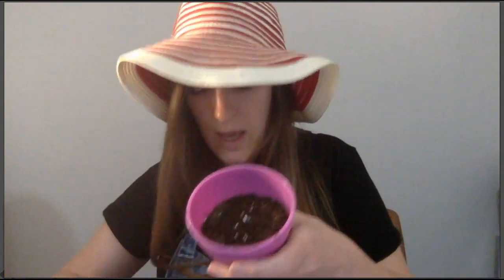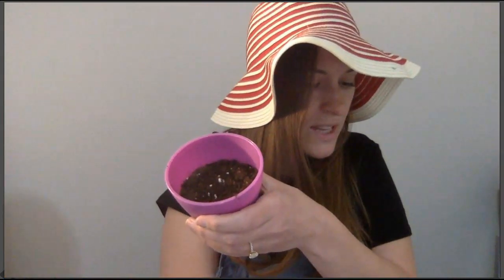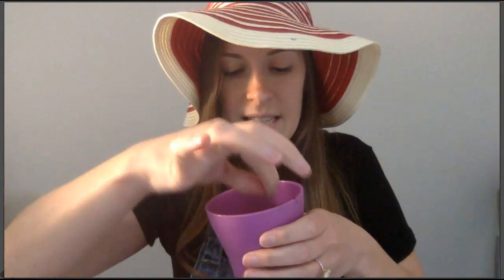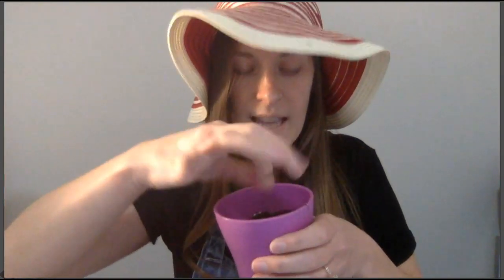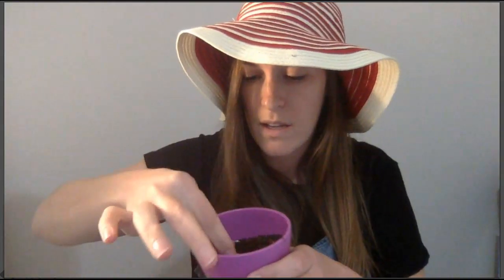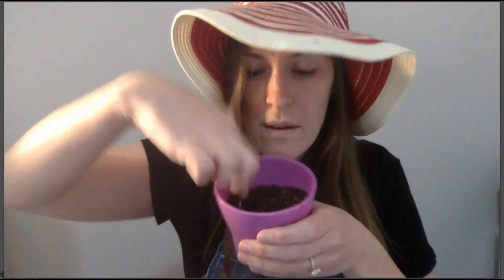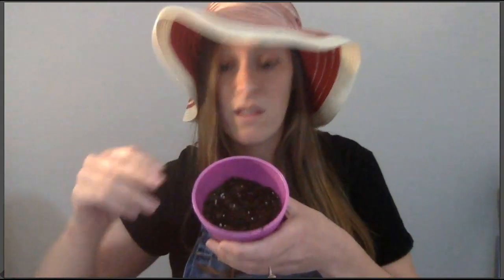In the purple pot, I'm gonna put these little tiny seeds, and I'm gonna make sure I give them space again. So I'm not gonna put all the seeds in one spot. I'm gonna spread them out a little bit and then make sure that I cover them. Two more. Okay. Okay, so my seeds are underneath the soil.